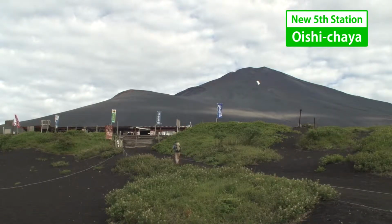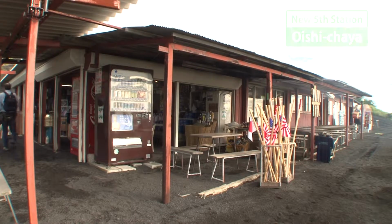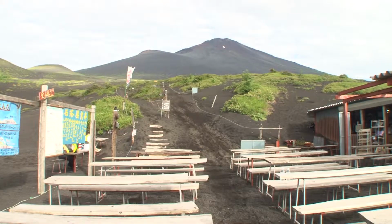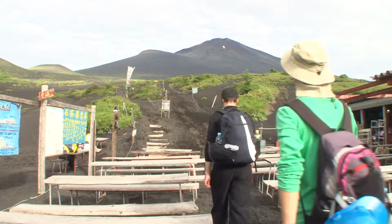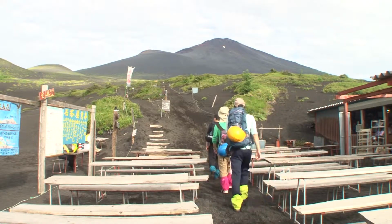Here, just 10 minutes from our starting point at the new fifth station, is Oishichaya. There are no stores or other facilities beyond Oishichaya until we reach the seventh station. You can buy water and anything else you need here.